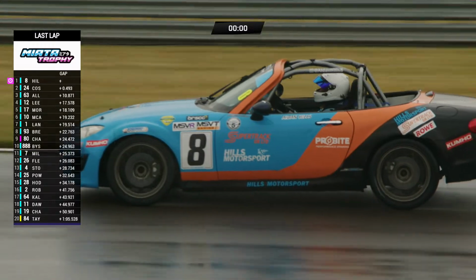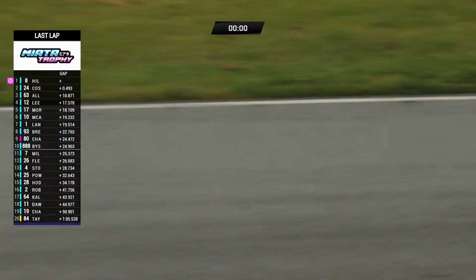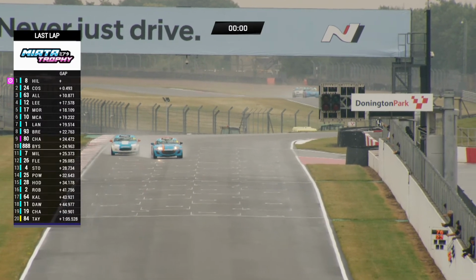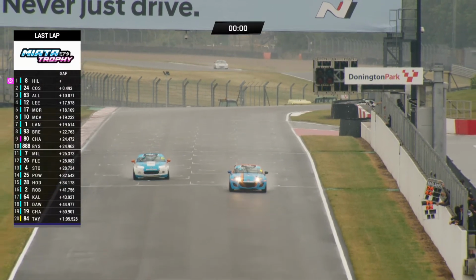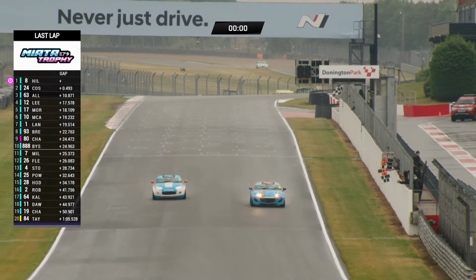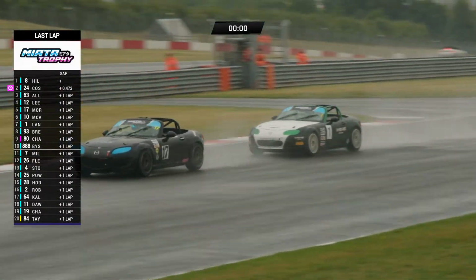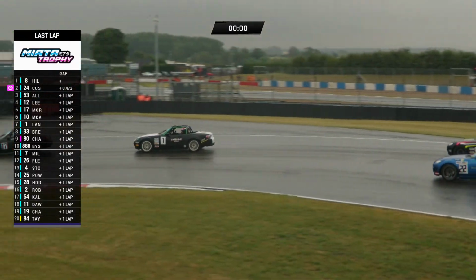The gap is simply too big for James Cossins to close down, so it will be Aidan Hills with a fabulous victory, having taken the lead on the very first lap of the race, styling his way out to the final corner. It will be Aidan Hills that makes it 5 from 5 this season in the Miata Trophy. He picks up yet another win in the Miata Trophy. James Cossins over the line with another fastest lap of the race to pick up 2nd place.